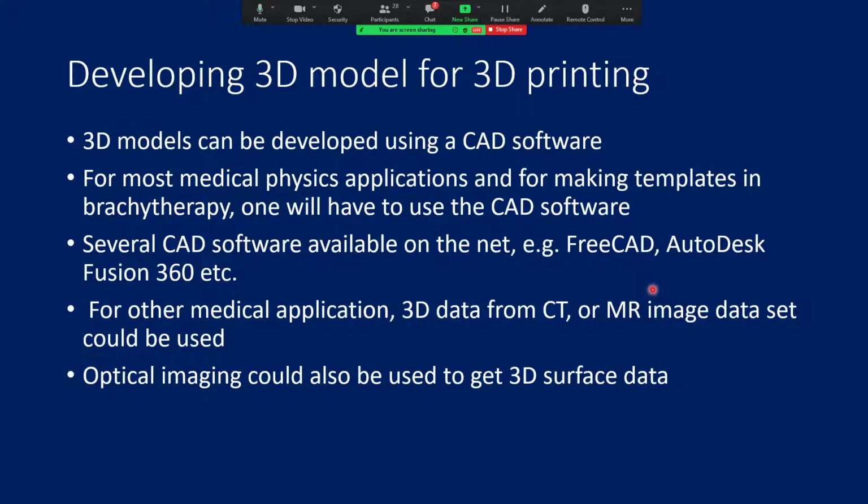Now, the first thing in 3D printing is you should have a 3D model for printing. As I said, you can use CAD software for it. And for most medical physics applications, like making templates for brachytherapy or phantoms, you will need CAD software. You need to learn how to use CAD software. It's not difficult. Think about this: a person who is retired can learn CAD to some extent in the last 4 months, and you all can master it in a few months, right? So it's not a difficult one.